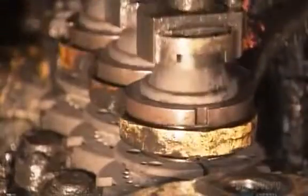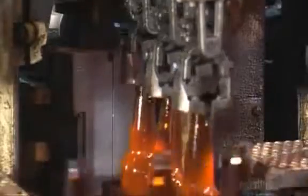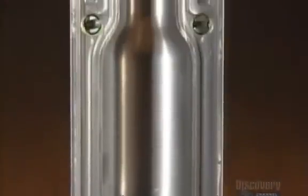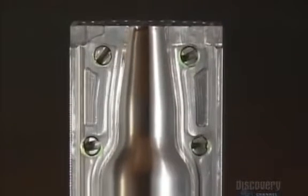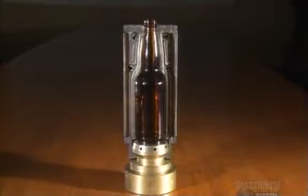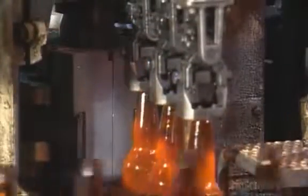A gob of molten glass goes into a preliminary mold. In a matter of seconds, it comes out as what's called a parison, a miniature version of the final bottle. Each parison then moves into a blow mold, the cavity of which is the shape of the final bottle. The equipment blows compressed air into the parison, stretching the glass outward towards the wall of the mold cavity. This process creates the final bottle shape and hollows out the inside.